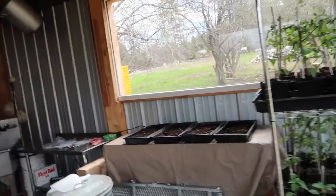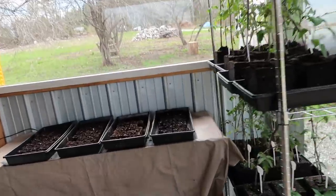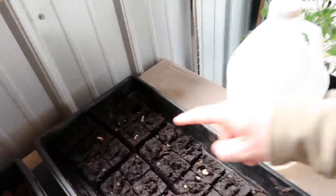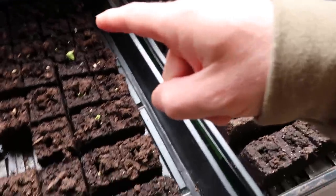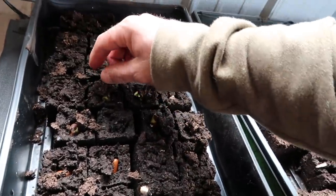We need to check on the tomato and pepper plants and see if any of our seeds have started yet that we planted last week. Can you guys see that from here? You see any of that green? Haha, look at that. Got quite a few over here that are starting. I'm not seeing any in this tray. A few here, here, and even the cauliflower, guys. Awesome, look at that.